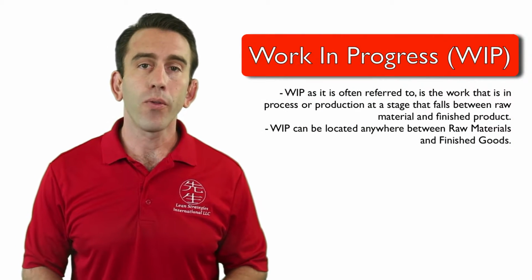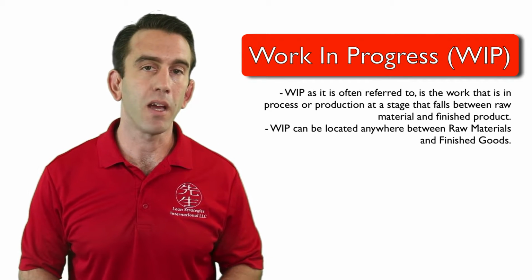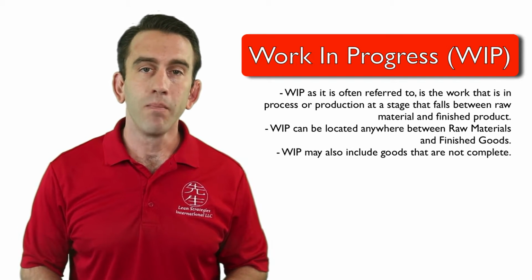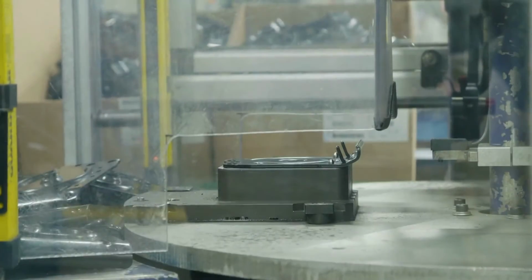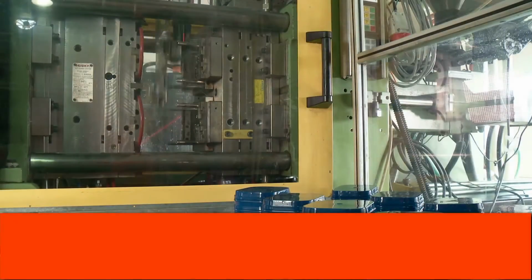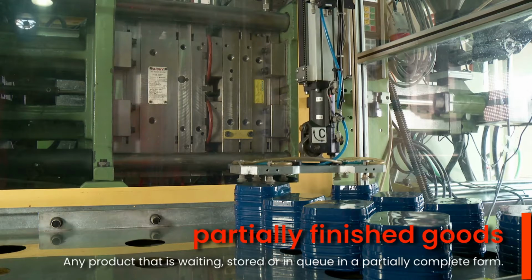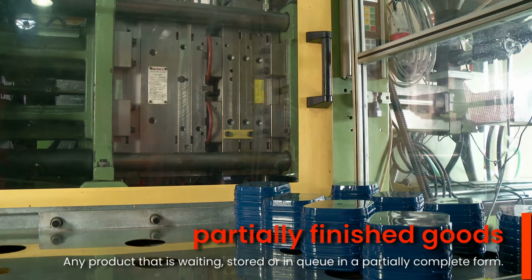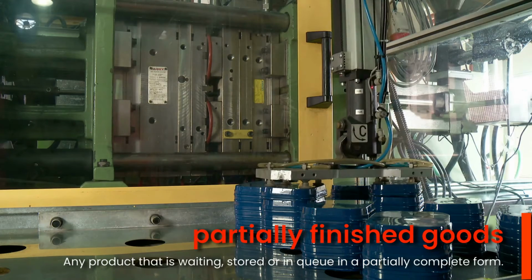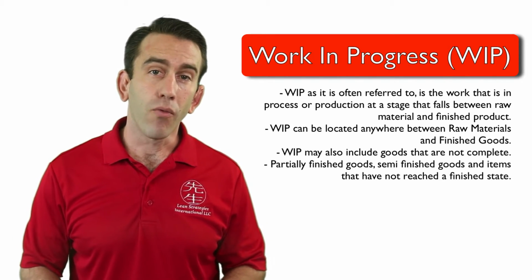WIP can be located all throughout an organization, from released raw materials up to the point just before inventory becomes a finished product. Work in progress may also include goods that are not complete, such as partially finished goods, semi-finished goods, and items that have begun processing but not reached a finished state yet. An example of partially finished goods is any product that is waiting, stored, or in queue in a partially complete form. These semi-finished goods are not considered complete until they complete their transformative process and have met the required specifications of a completed product.